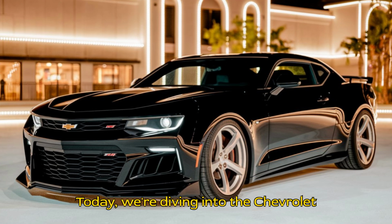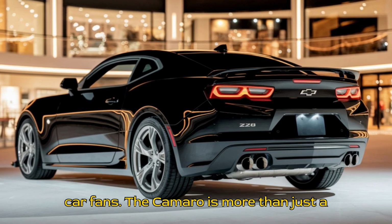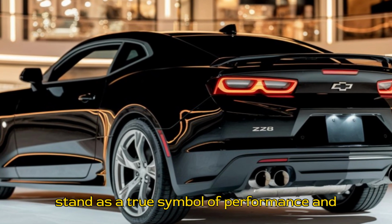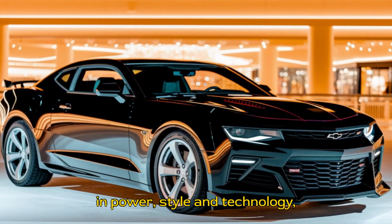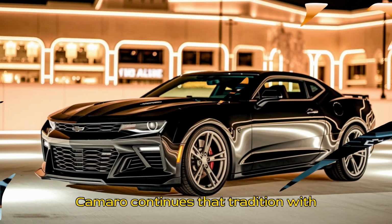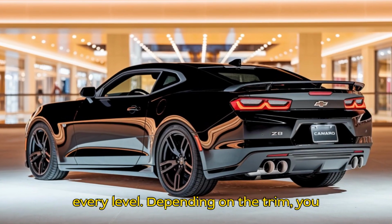Today we're diving into the Chevrolet Camaro, a name that has echoed through generations of speed lovers and muscle car fans. The Camaro is more than just a car. It's an American icon born in the late 60s to challenge the Mustang and stand as a true symbol of performance and attitude. Over the years, it has evolved in power, style, and technology, but its heart has always been about pure driving excitement. The latest Chevrolet Camaro continues that tradition with aggressive styling, a low and wide stance, and performance that delivers on every level.